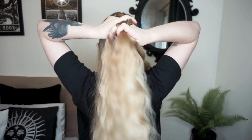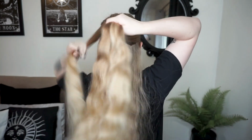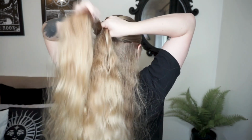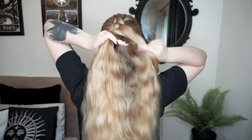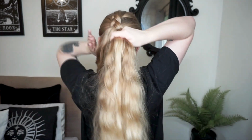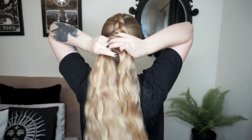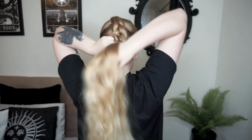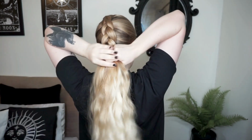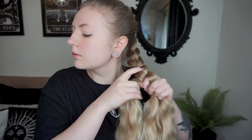Just continue to do this until you reach the nape of your neck, by which point all the hair should be incorporated into the braid. Then you can just continue braiding all the way to the end of your hair. Once I get to a certain point, I like to bring my hair around to the front just because I find it easier that way.